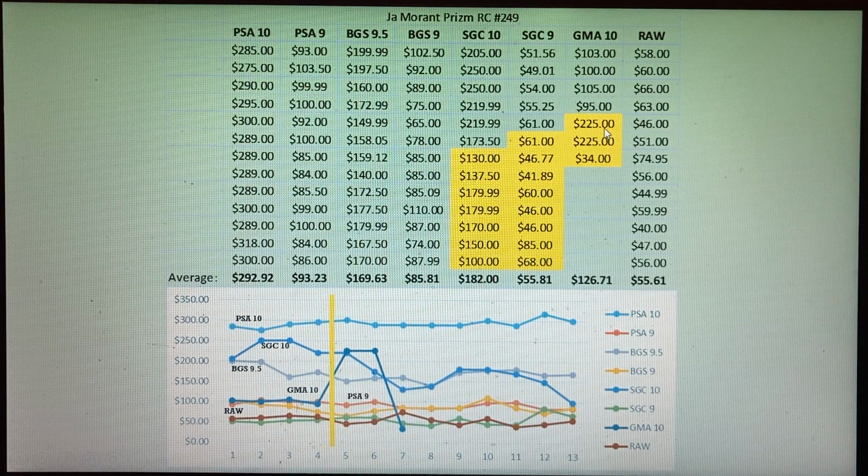But also it cost me $3.50 to grade these versus a minimum of $10 to grade these. I get mine a lot faster than you will on the return shipping for PSA. No doubt about it, PSA 10 is a higher value than GMA 10. I'm not going to fight that.